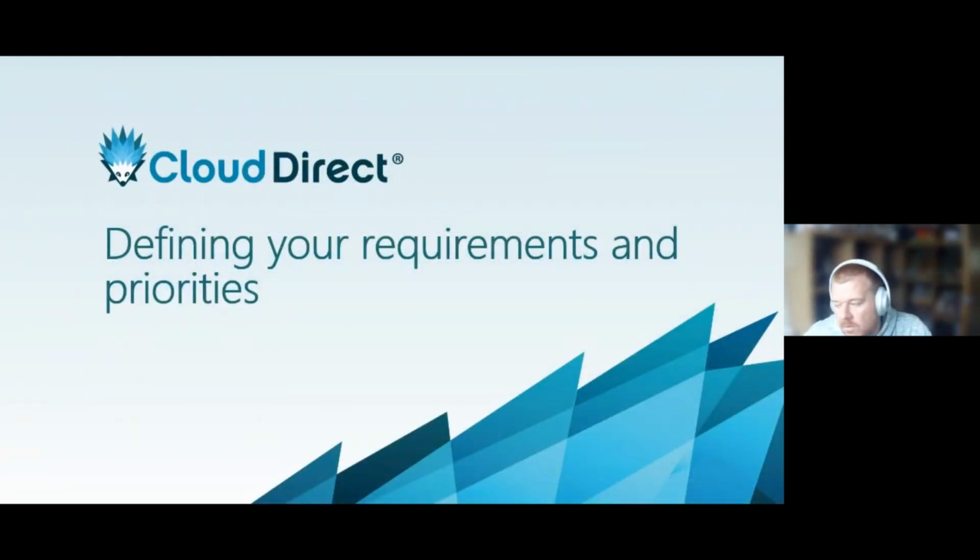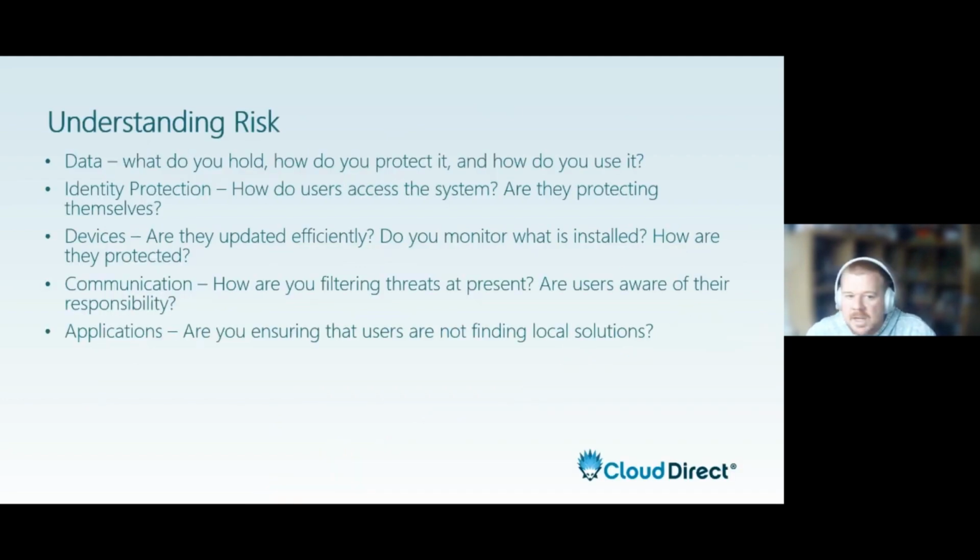Looking at defining requirements and priorities, what we'd like to do is we'd like to understand what risk is already within an organization. So if we're looking across some of these pillars that we've just run through, some of the vital questions that we're asking ourselves is what data do people hold? How is it currently protected, and how does it need to be used? What access do people need to that data in order to do what they need to do?